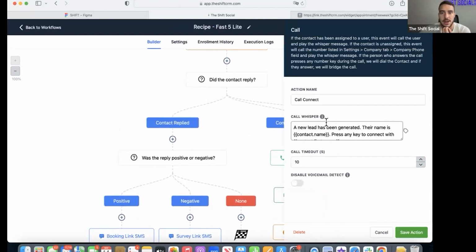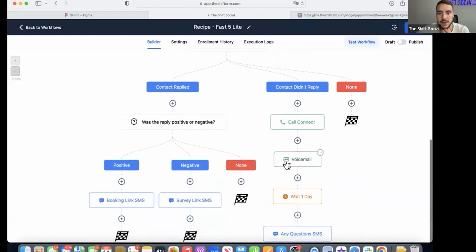This is called a call connect, where it's going to call your client from the forwarding number. When your client answers, then it's going to call out to that lead. So all they have to do is click their phone and it's going to say a new lead has been generated. Their name is whatever. Press any key to contact them. And then it's going to dial out to them. So all of this is already set up.